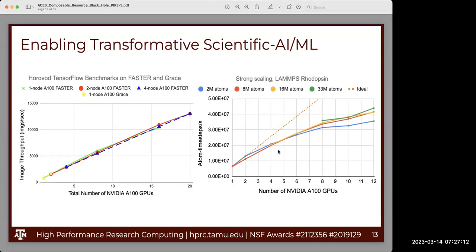And then we also have this traditional calculation using LAMMPS, which is an atomistic simulation with up to 33 million atoms. We do start seeing some performance hit here going above 8 GPUs, which is more traditional HPC. So we are looking more into this to see if it's more at the model level as opposed to the PCIe fabric level.